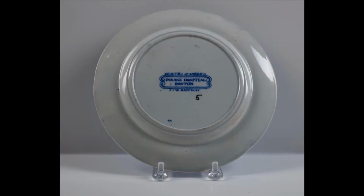You might not imagine eating your meal off of this, but it was produced, it was sold by William Ridgway in Staffordshire. You can see the title here, The Insane Hospital of Boston, in his series that he produced called The Beauties of America.